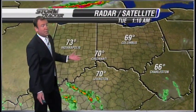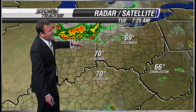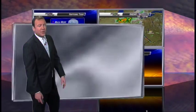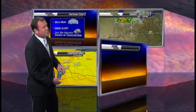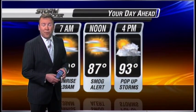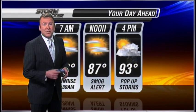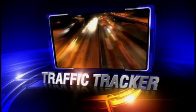Right now, you have no concerns. In fact, we are completely clear. Few clouds coming out of some of this rain that's to our north. This is fizzling out, but we may see a cloud or two. Waynesville, Middletown to our north. The numbers, 63 Hamilton, 70 CVG. And as we work through your day ahead today, notice we're going to warm up, 87 by noon. And Stephanie, at 4 today, 93 degrees with that pop-up storm chance. I've got lower humidity coming in for tomorrow. More of that coming up right now.